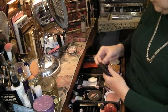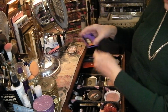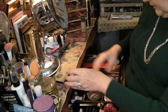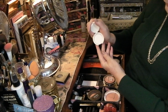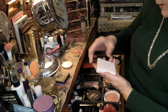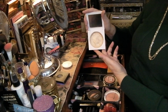Okay, back here for some highlighters. This is by Sugar. This was in my favorites for October. Here is one by IBY. This is a Radiant Glow Highlighter. Really think that one's pretty. Here is one by Ofra. This one came in broke and I repressed it.